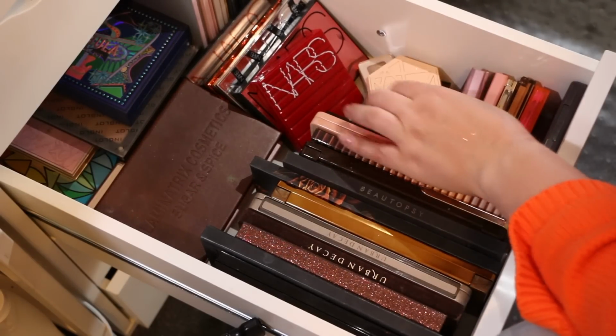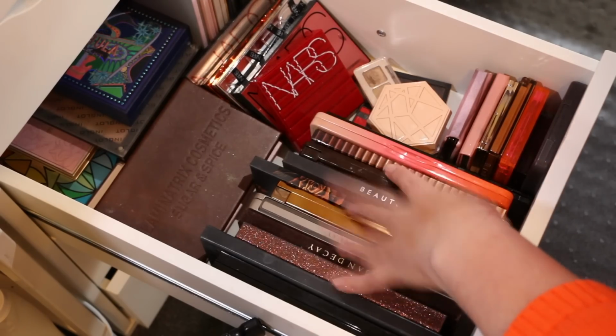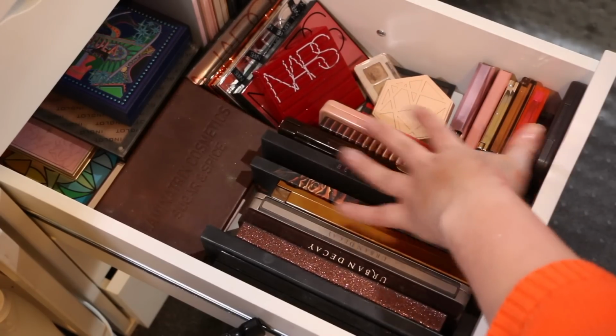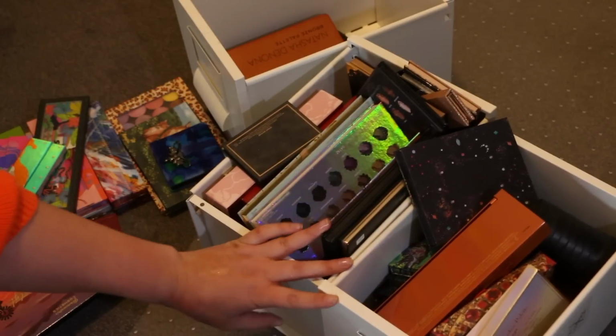Honestly, on a daily basis, I'm more inclined to reach for small palettes. I do keep some individual eyeshadows and some duos in my top drawer, but this is everything that I'm planning on keeping. It does fit into a drawer, hooray. It's not very clear, but it is what it is.